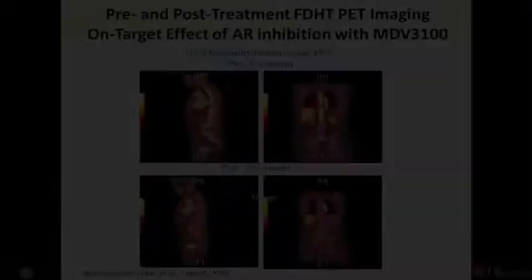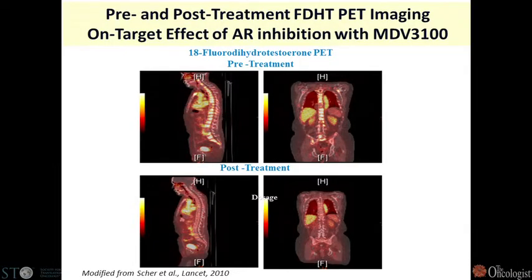We had 22 patients who underwent FDHT imaging, and this was spearheaded by Dr. Larson, who's the head of nuclear medicine at Memorial Sloan Kettering, and also Dr. Michael Morris, who's done a great deal of work on this on the clinical side. What you're looking at here is FDHT uptake in the spine, pre-treatment and then post-treatment. Presumably because MDV3100 is binding to the androgen receptor and displacing the dihydrotestosterone, we saw resolution. And of course, that was a very exciting finding for us as well that we're still exploring.